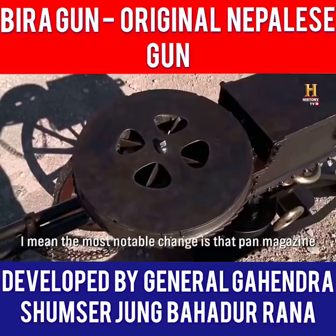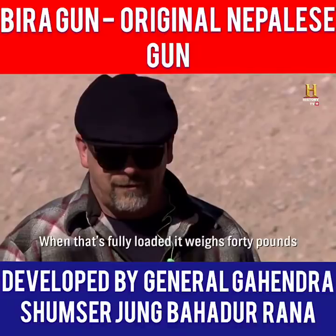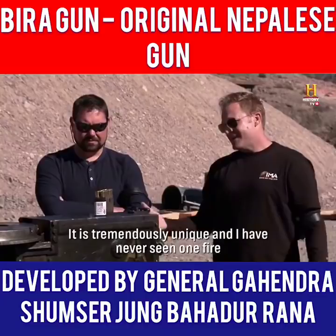Now, this pan magazine holds 120 rounds of this ammunition, which I brought today. This is Martini Henry ammunition. Look at the size of that round. When that's fully loaded, it weighs 40 pounds, just the pan magazine. Whoa. It is tremendously unique, and I have never seen one fire. Who's first? All righty.